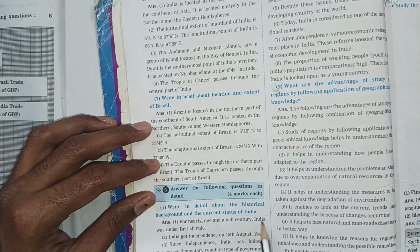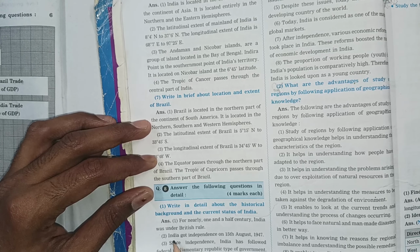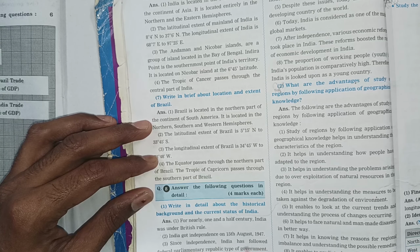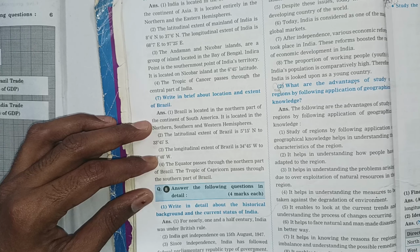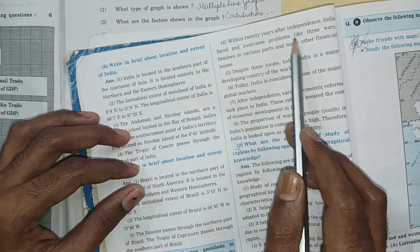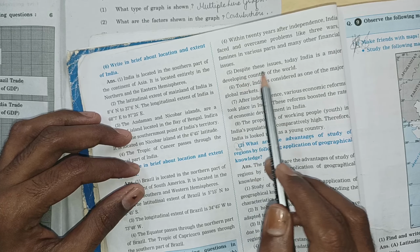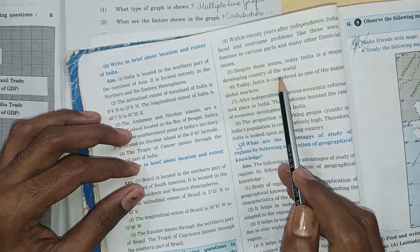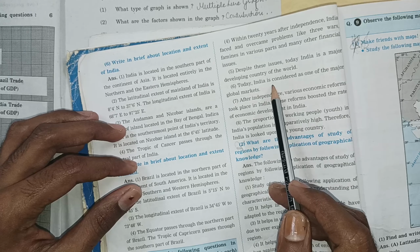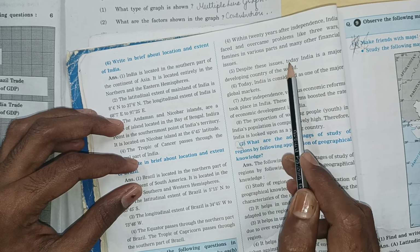For nearly 1.5 centuries, India was under British rule. India got independence on 15th August 1947. Since independence, India has followed a federal parliamentary republic type of government. Within 20 years after independence, India faced and overcame problems like 3 wars, famines and many other financial issues. Despite these issues, today India is a major developing country of the world. Today India is considered one of the global markets. We are only supposed to discuss the historical background, right? Not the current status. That was all till here.